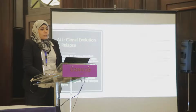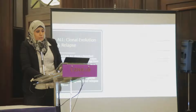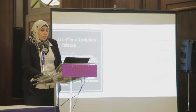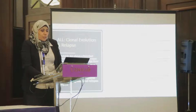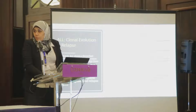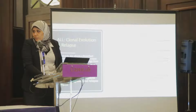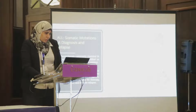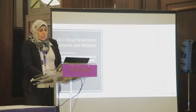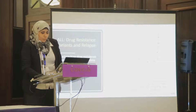So why is that important? It's important because many of the patients relapse despite this improvement in treatment. So when we come to a relapsing patient and we see the genetic makeup of the cells, we don't find that it's the same predominant clone that was detected at diagnosis. However, it's one of these subclones that was present initially at a low frequency. So that's how these subclones increase dramatically throughout the therapy, and then it comes to a high frequency that leads to the relapse.